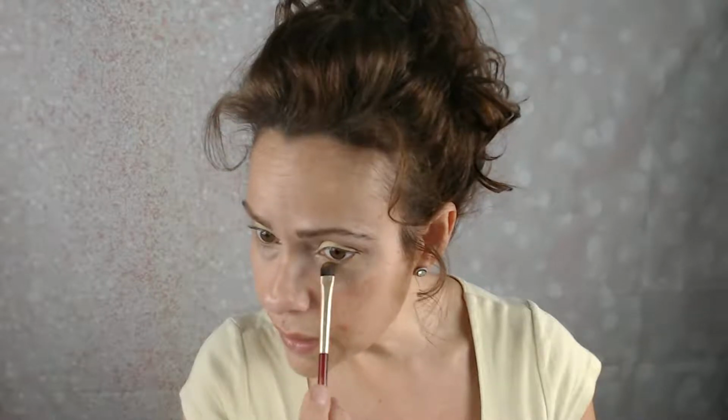I'm actually doing the little trick that I heard another creator talk about. She was saying that if you wanted to save your setting spray, if you wanted to dampen your brush, just use your makeup wipe that you have available. And that does seem to work pretty well.